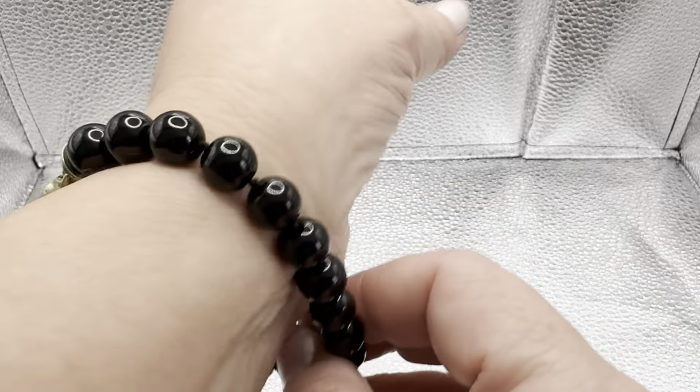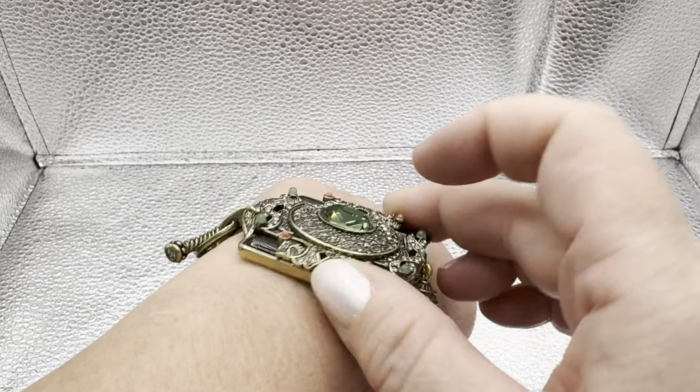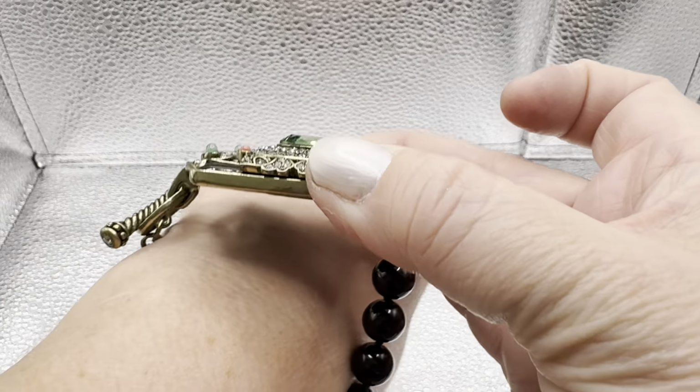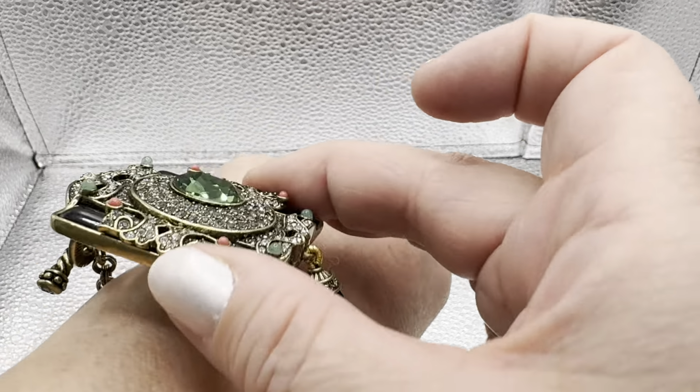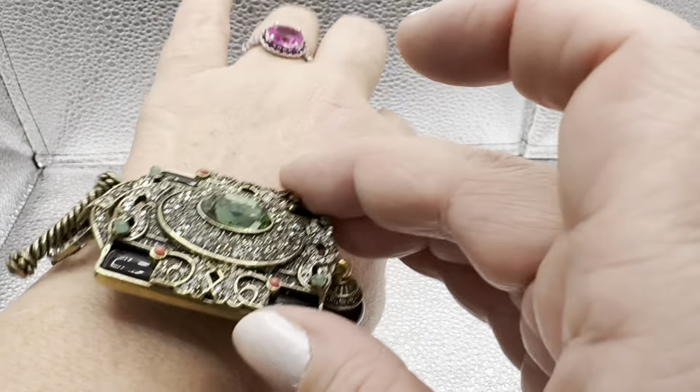This is a beautiful bracelet. I really like this one. Heidi Daus is beautiful jewelry. There's a little room in there. I could do it. It's a little big on me, actually. I'm 6.5 inches. I think you have to at least be 7 inches, and then you could do it. You see how much room I have in there? I think comfortably you could probably wear this up to 7.5 inches, okay? But I think it would be better on a 7-inch wrist. Maybe it could go up to 8.